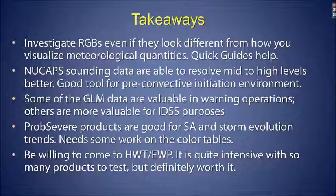Some of the GLM data are valuable in warning operations, like I mentioned, flash density and total power, good for IDSS purposes, perhaps for the average area. Severe products are good for situational awareness and storm evolution trends. They do need some work on the color tables.